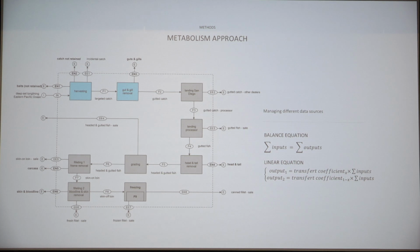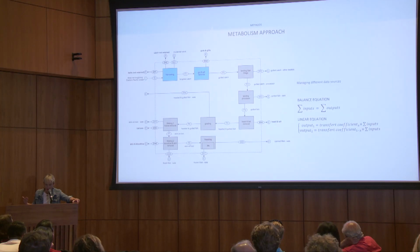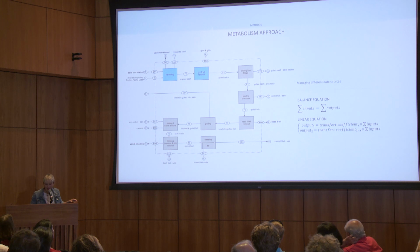And byproduct happens already at sea with bait lost, catch not retained, and guts and gills removal. And once landed, the byproduct happens at the processing facility and translates into heads, tails, bones, and skin, as well as dark meat.